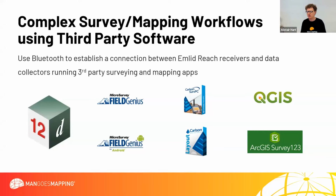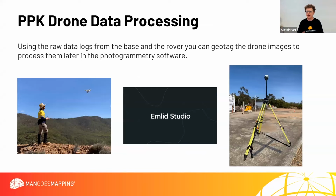We can also, as Igor's talked about, use the Emlid RS to collect raw data logs from the base and the rover, and ultimately allow us to geotag our drone images and process them later in the photogrammetry software with already precise positioning. And you can assign those precise positions and update the EXIF headers in each of those drone images using Emlid's free Emlid Studio software.